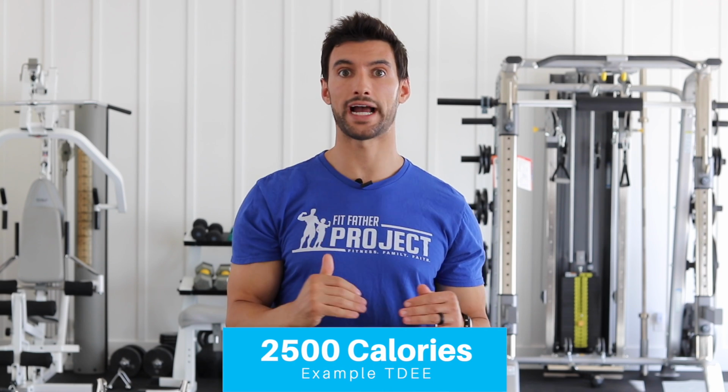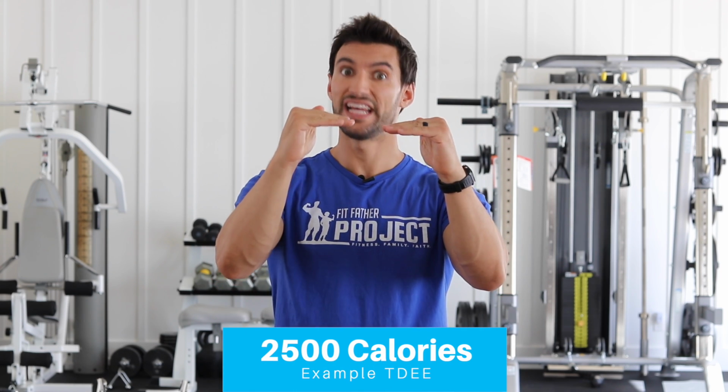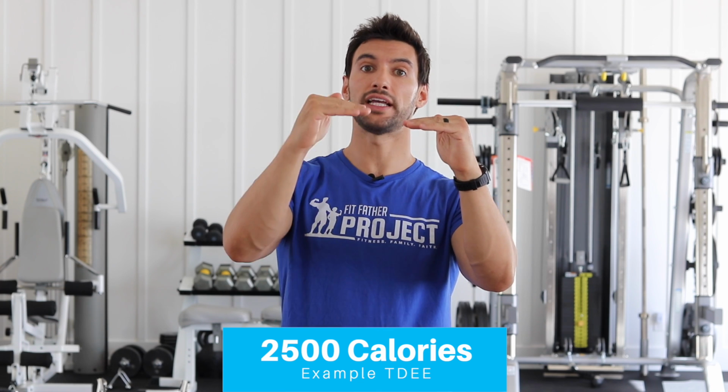So this number is really important to know because let's say to just maintain weight, this calculator tells you that you need to be eating 2,500 calories, on the button. If you're eating fewer than that, then you're going to be in a calorie deficit, which means your body's going to be pulling from fat stores to fuel your exercise.